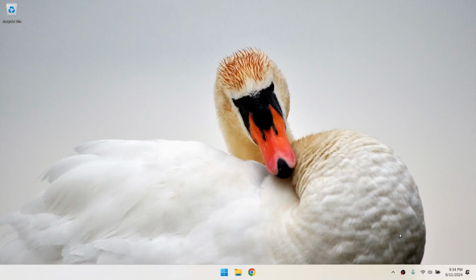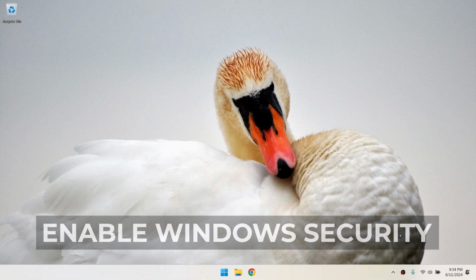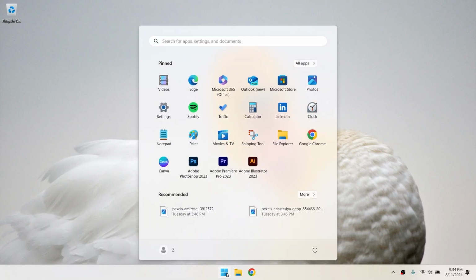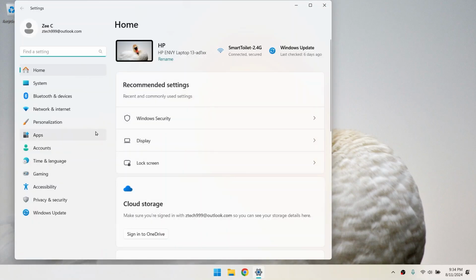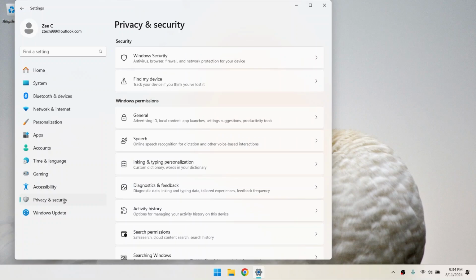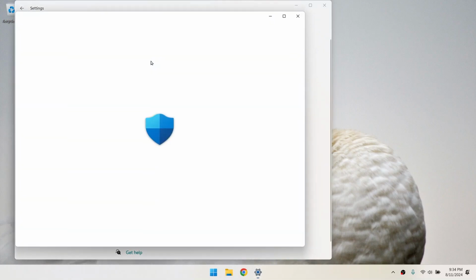In today's video, I'll show you how to increase your Windows 11 security with some simple and effective steps. Let's get started. First, let's make sure Windows security is enabled. Click on the Start menu, then go to Settings. On the left sidebar, click on Privacy and Security, then click on Windows Security. Here, click on Open Windows Security.